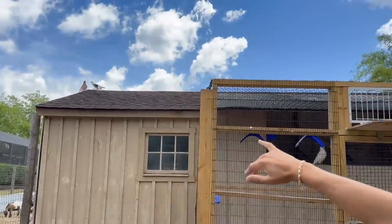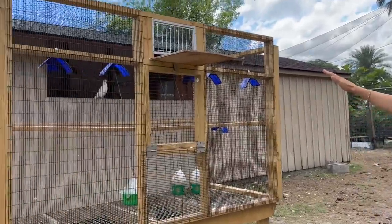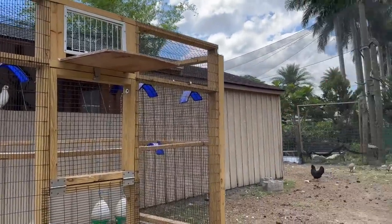Some of the other birds are up here just hanging out, doing their thing, and the rest are inside of their house, relaxing, cooling down. Like I said, door is placed, trap door is placed. Now they just all need to start getting themselves back in. Tomorrow we'll do the same exact thing once everybody's back inside the loft.